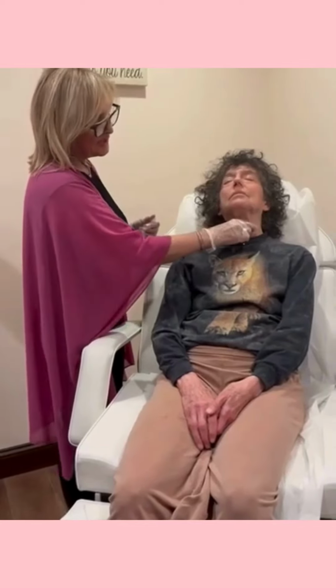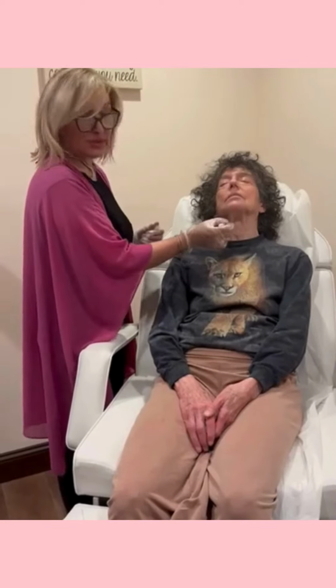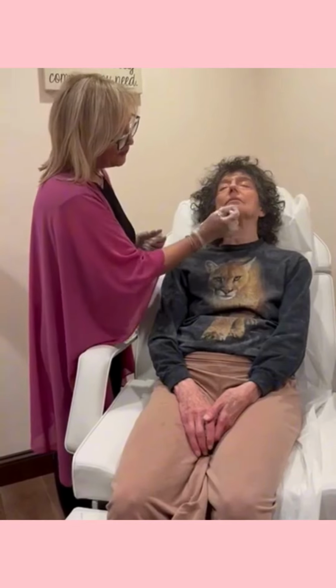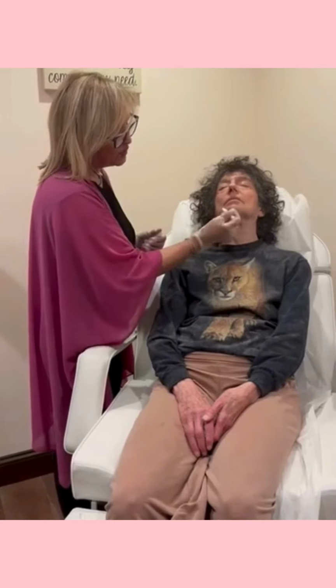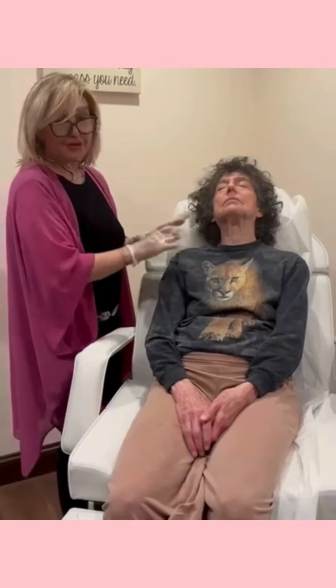We're gonna tighten the skin, rejuvenate the skin with the combination of using the Botox and the Radiesse, and then take care of the marionette lines, use the filler around the mouth. This would be her first aesthetic treatment ever, okay?